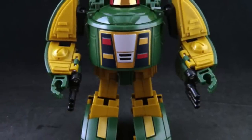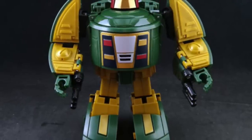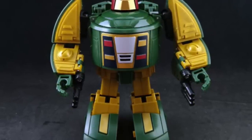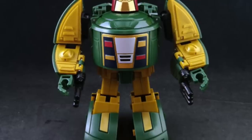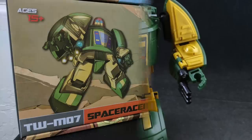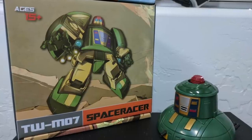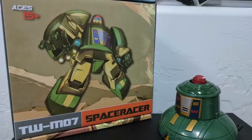Now, recently there's been more and more masterpiece versions that have been popping out, which are sort of the elite, like collector versions of Transformers for those uninitiated or who are not collecting them. So Cosmos here, who has not been made, you can get him in this scale and style, and they just simply call him Space Racer.